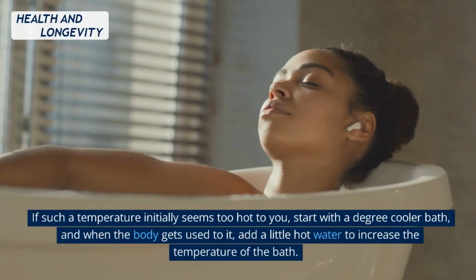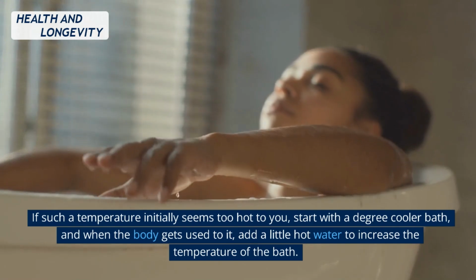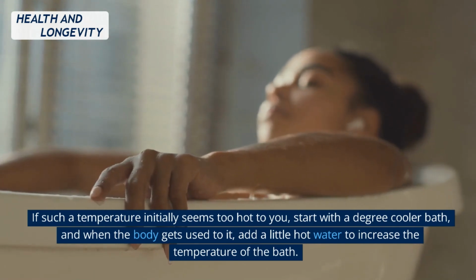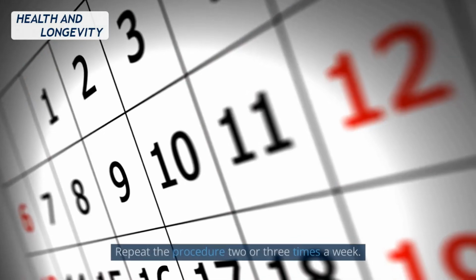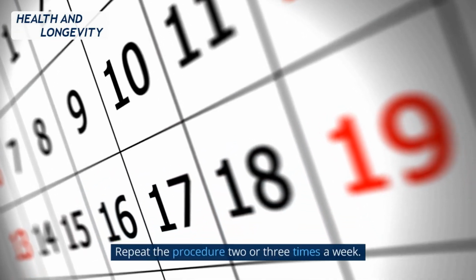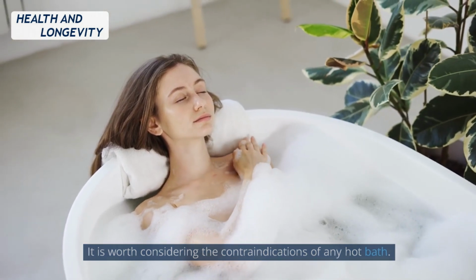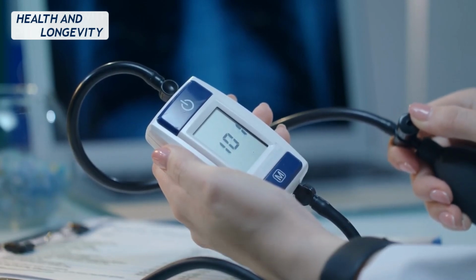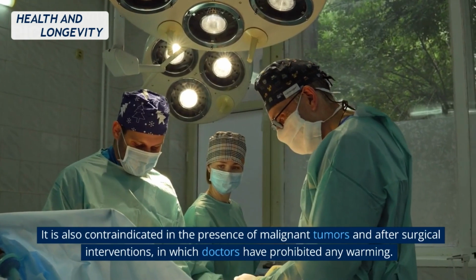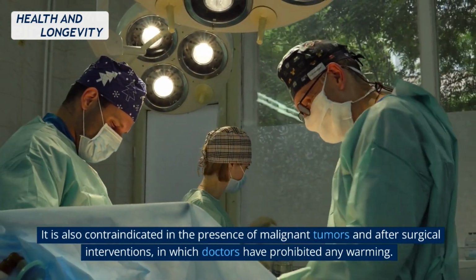If such a temperature initially seems too hot to you, start with a degree cooler bath, and when the body gets used to it, add a little hot water to increase the temperature of the bath. Repeat the procedure 2 or 3 times a week. It is worth considering the contraindications of any hot bath. You should not use this method for people with heart disease or persistent hypertension. It is also contraindicated in the presence of malignant tumors and after surgical interventions, in which doctors have prohibited any warming.